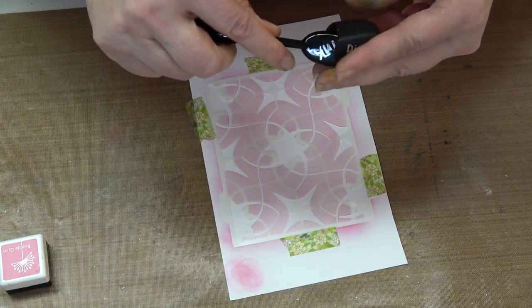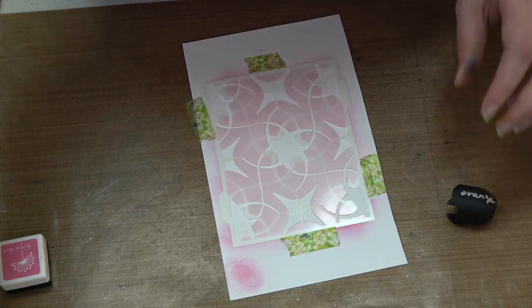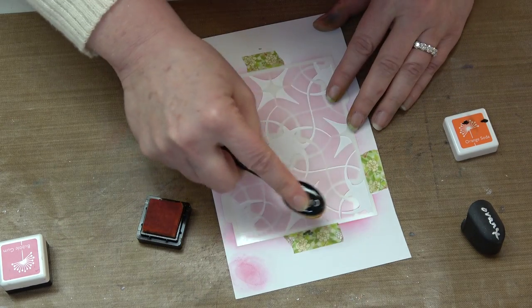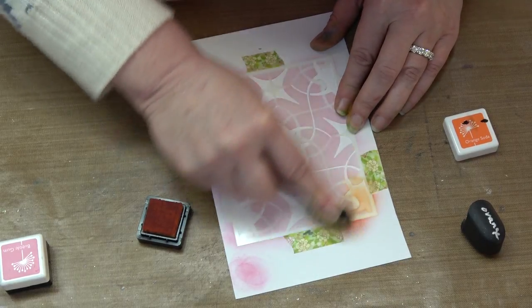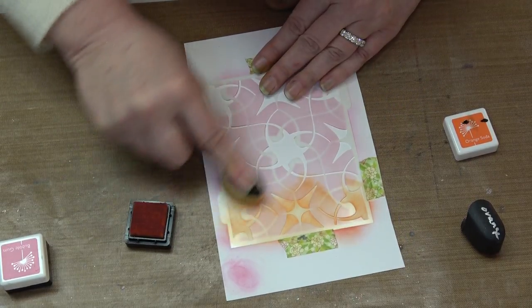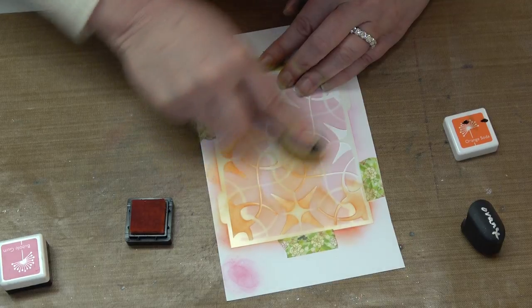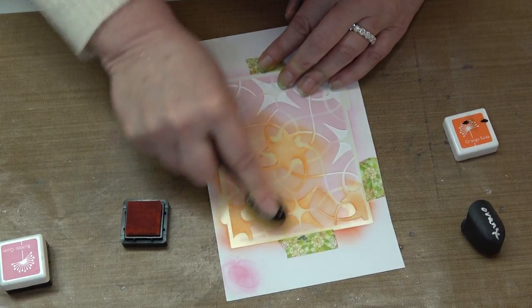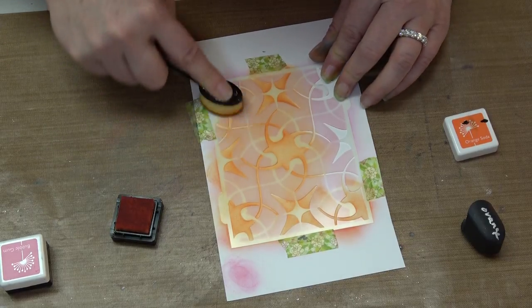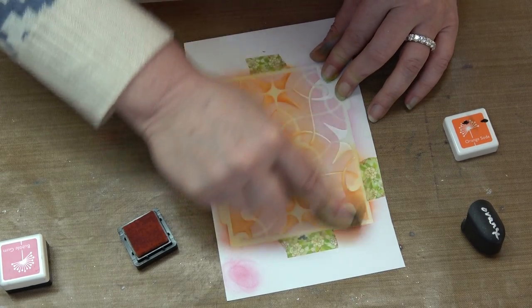Putting it in the back row, yeah, backwards. Let's grab my orange. And now we're going to go right on top. And again, this isn't a linear stencil. I don't just have straight lines. So I'm able to get in there and really get some ink down. And I can swirl and fill all that empty space, all where you see white coming through. Everywhere you see white, you need to add ink.